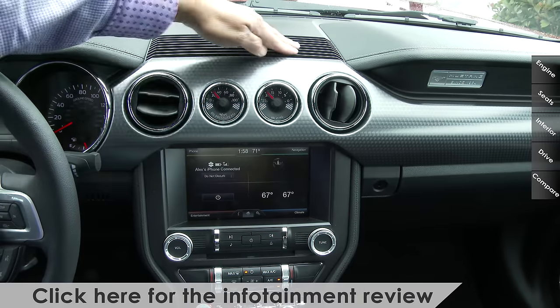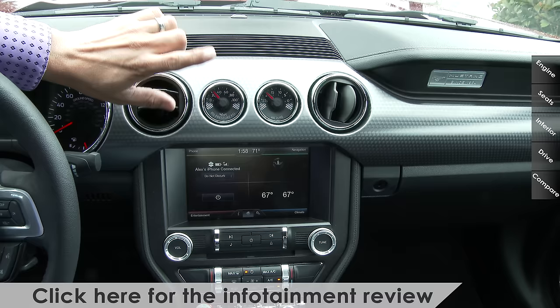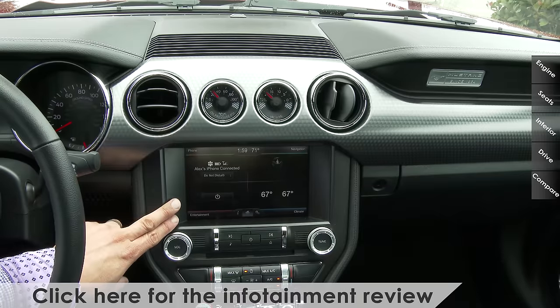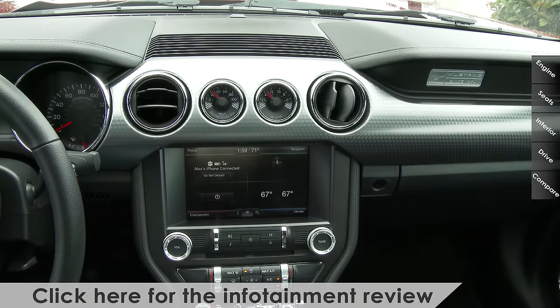Moving across the dashboard, we have a speaker grille right up here, two air vents that do rotate around and completely close, oil pressure gauge, and a vacuum gauge in our GT model. Below that, we have the MyFord Touch infotainment system. Now, we do expect this to be replaced by Sync 3 at some point, perhaps in the 2016 calendar year, but we'll know more about that later.